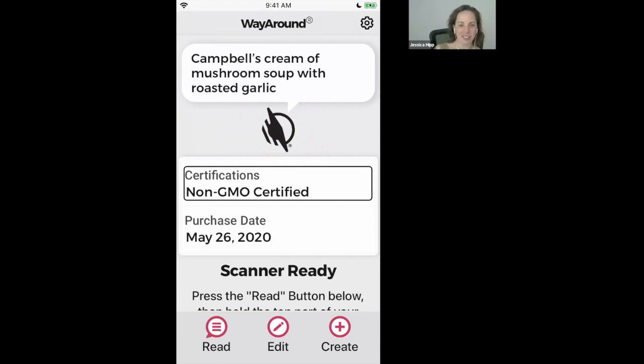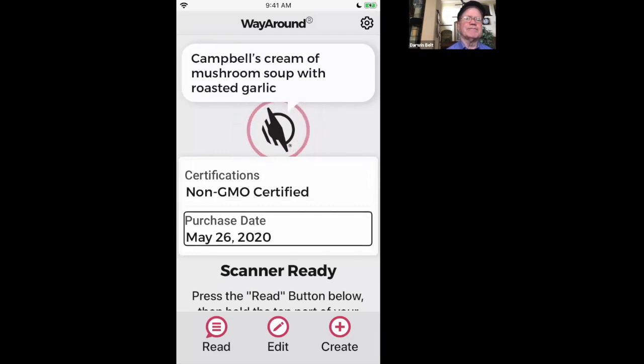Go ahead, Darwin. I was just going to say, notice that when she scanned it, only the description at the top field was spoken, and she has to swipe to get to the other fields. So go ahead and swipe through them. Purchase date May 26th, 2020. And so for those of you that do not have VoiceOver, that you cannot hear it, it swiped through and told us the certifications was non-GMO certified and that the purchase date was May 26, 2020. So far we don't have a whole lot of information, but we have a little bit. So now we're wanting to go and get the information about the URL.